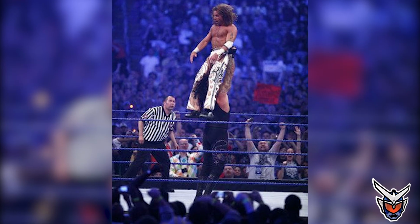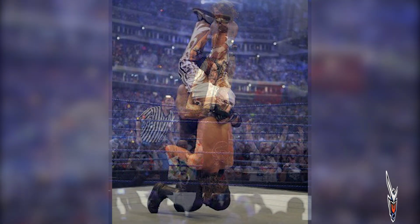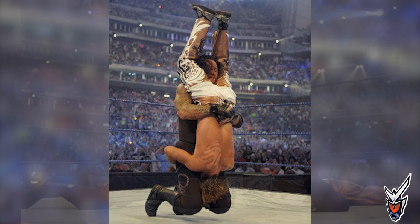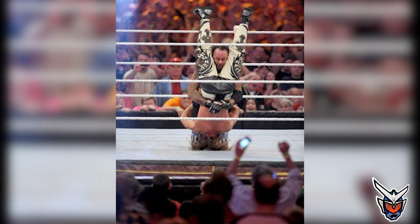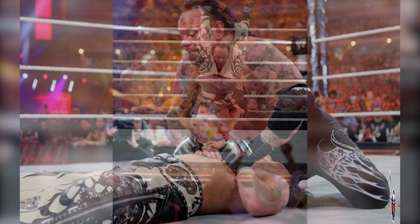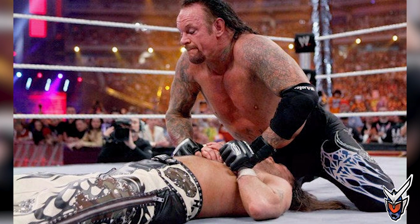If you want to go back even further, let's look at the epic battle that happened between Shawn Michaels and The Undertaker at WrestleMania 25, which is arguably considered one of the greatest professional wrestling matches of all time. And also their sequel match at WrestleMania 26, although not highly regarded, is still one of my personal favorites, as the stakes were much higher: when Shawn Michaels lost, he was forced to retire as Undertaker continued his streak at 18-0.